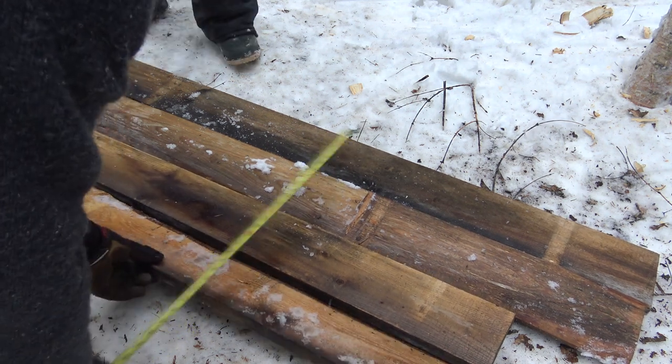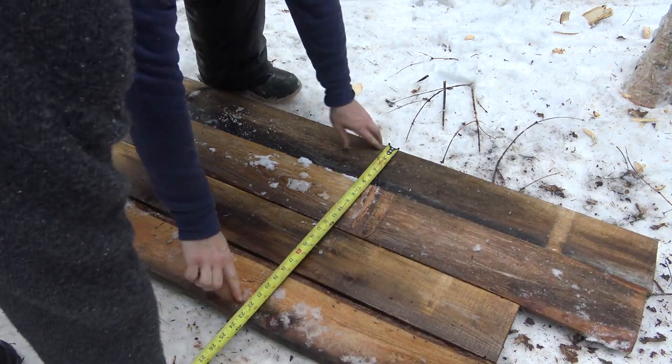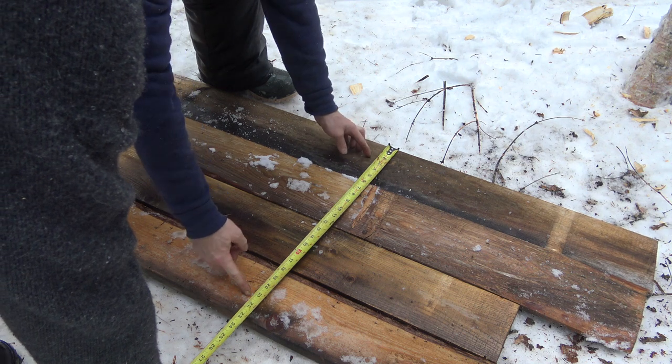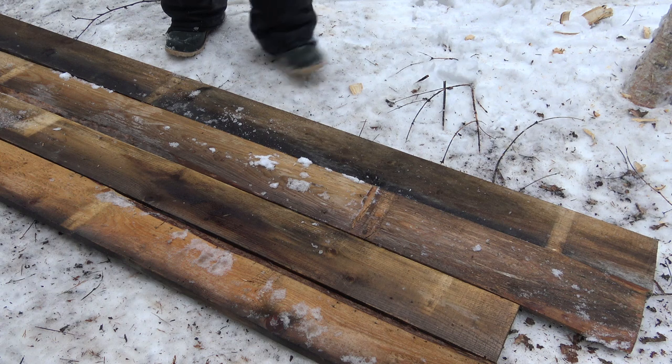You can go a little short, right? You'll want to go like 21. Yeah, I don't want them to show. 21? Great. 21 it is. Okay.